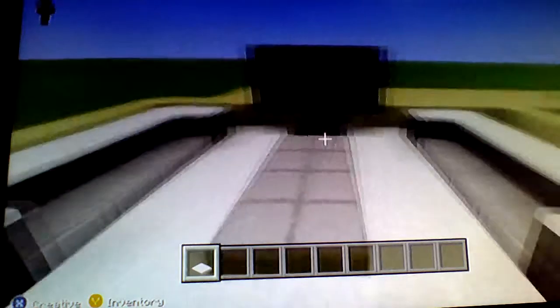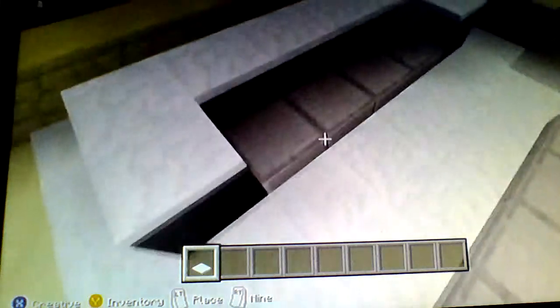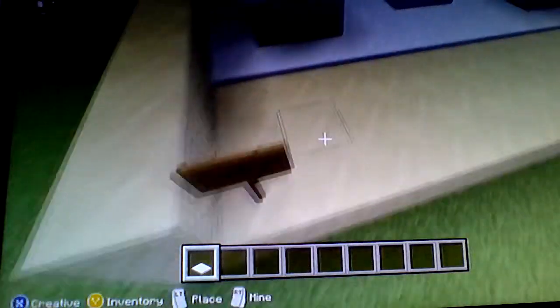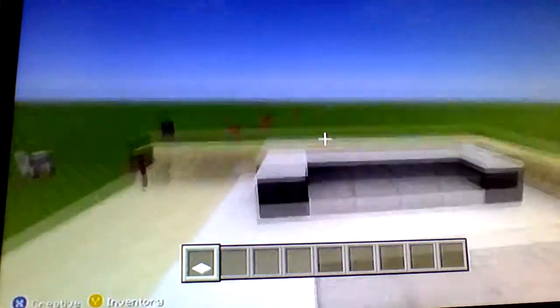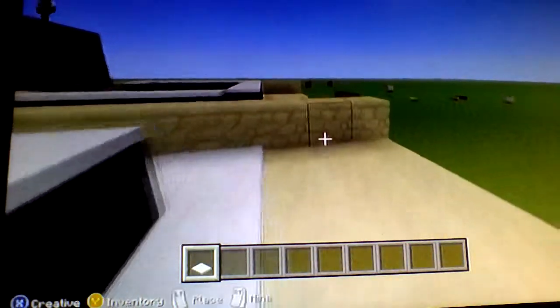Okay. So we got the little coffee table, and yeah, that's pretty much it. What we're going to be doing for that.